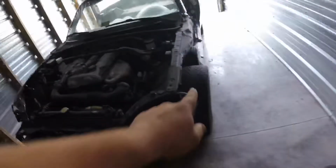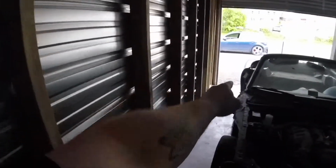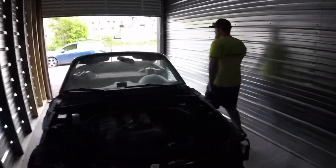So I got the wheels on. The left rear wheel has one lug nut. This one has two, that one has two, and that one has two. So gotta pick up some lug nuts, I guess.